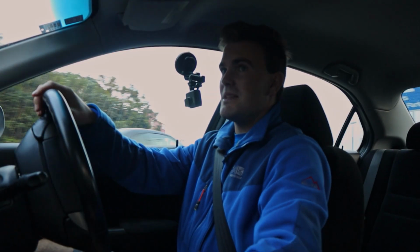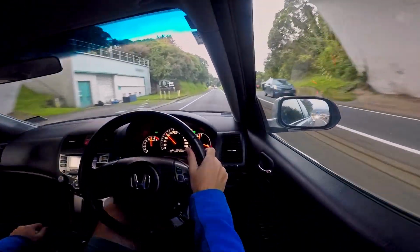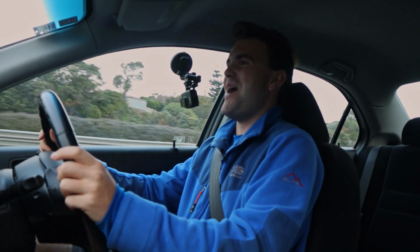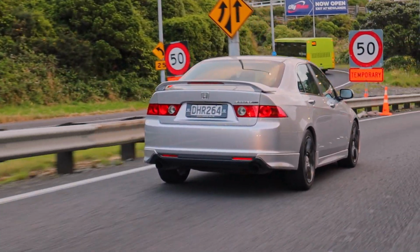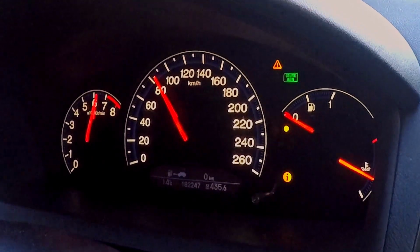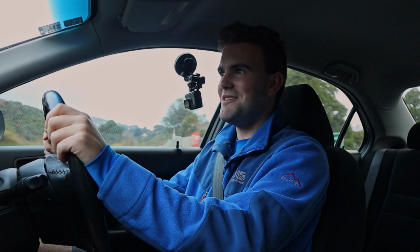So there we are, ladies and gentlemen, the Type R gearset is very much installed, and oh my goodness, what a difference. And the question on all of your minds, no doubt, is what difference has it made to the 0 to 100 times? So let's have a look at that right now. So there we go. I couldn't believe it when I saw it.